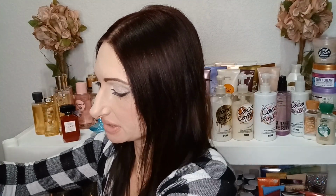So the last thing I have is this hand soap from Bath & Body Works, White Barn in Crisp Morning Air. It's like a nice fresh scent, like I tell you guys, like I like on my hands. So would I repurchase this one again? Yes, I would. I did enjoy this scent. So I would definitely be repurchasing that again.